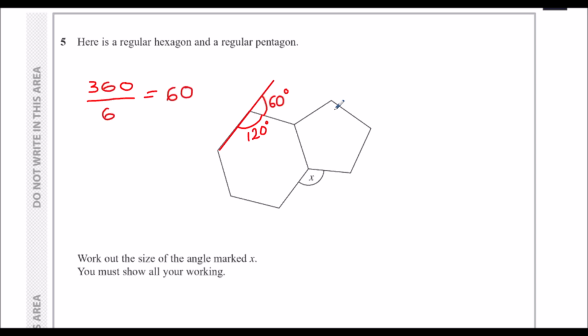We can do the same with the pentagon. So a pentagon is going to have 5 exterior angles. They have to add up to 360. So 360 divided by 5. 360 divided by 10 is 36. Double that is 72. So each exterior angle is 72. And again, we can work out the interior angles by doing 180 take away that. 180 take away 72 is 108 degrees. So now we know every interior angle of these shapes and every exterior angle.